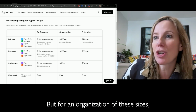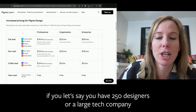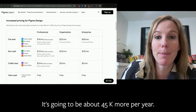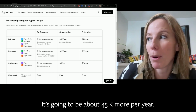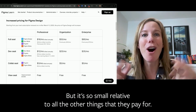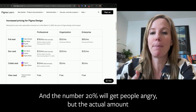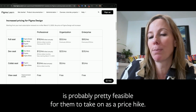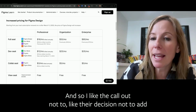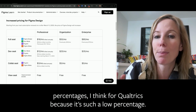But for an organization of these sizes, let's say you have 250 designers, you're a large tech company, and each one is charged $15 more, the price is going to be about $45K more per year. That's a lot, but it's so small relative to all the other things that they pay for. The number 20% will get people angry, but the actual amount is probably pretty feasible for them to take on as a price hike. And so I like their decision not to add percentages.